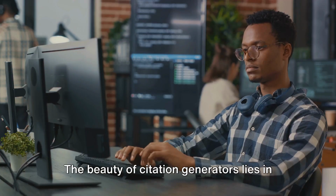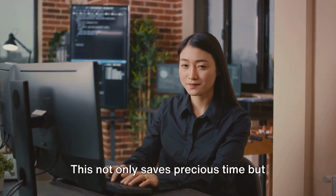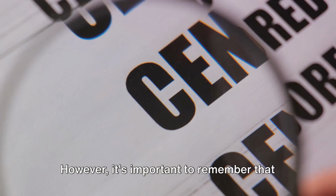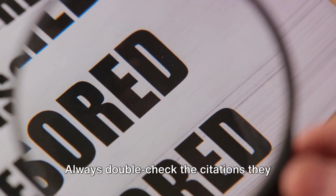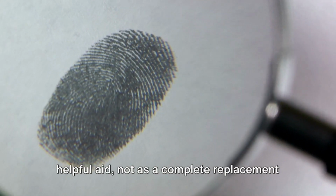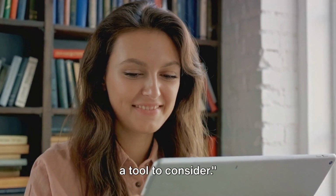The beauty of citation generators lies in their simplicity. They save researchers from the tedious and time-consuming process of manually creating citations. This not only saves precious time, but also ensures accuracy, eliminating the risk of errors that could potentially undermine your work's credibility. However, it's important to remember that these tools are not infallible. Always double-check the citations they generate for accuracy. They are a fantastic asset for academic research, but they should be used as a helpful aid, not as a complete replacement for understanding and applying citation rules. So, if you're looking to simplify your citation process, citation generators are a tool to consider.